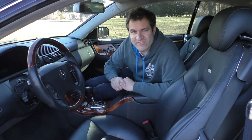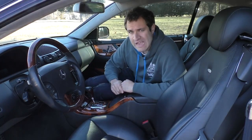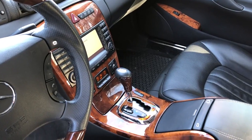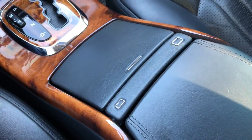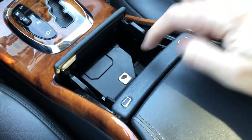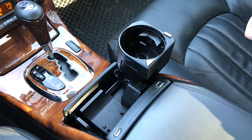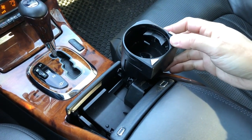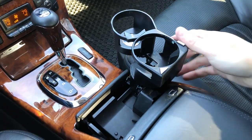Next up, we move on to the CL65's craziest feature, and that would be the cup holders. Now, at a quick glance at the interior, you'll see that it has no cup holders, but in fact, the cup holders are hidden in the center console. You push this little thing, and then the world's most complicated plastic device appears, and it contains the cup holder.